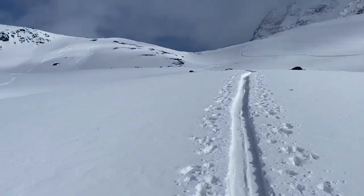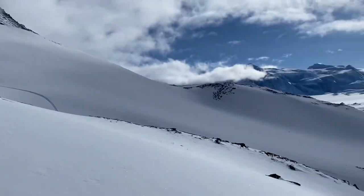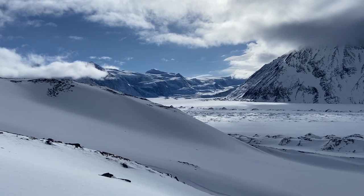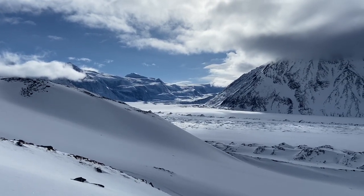Holy smokes. Is that a moraine right there? Down low? Kind of going up this way? It looks rocky. I think it's just a band of rock. I don't think it's a moraine. Okay. It looks too steep.